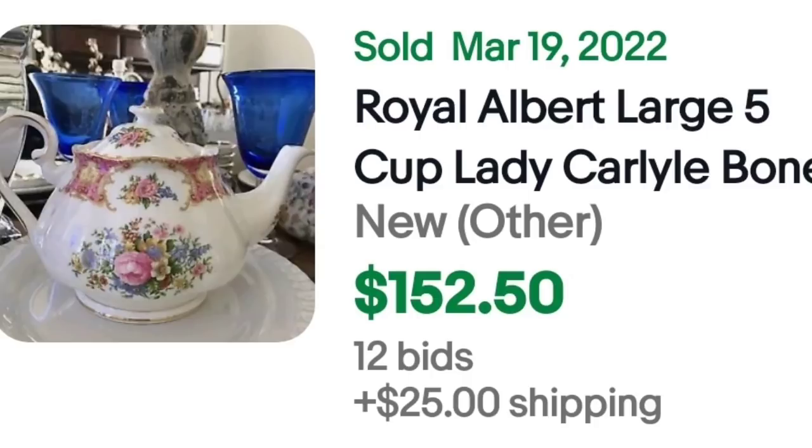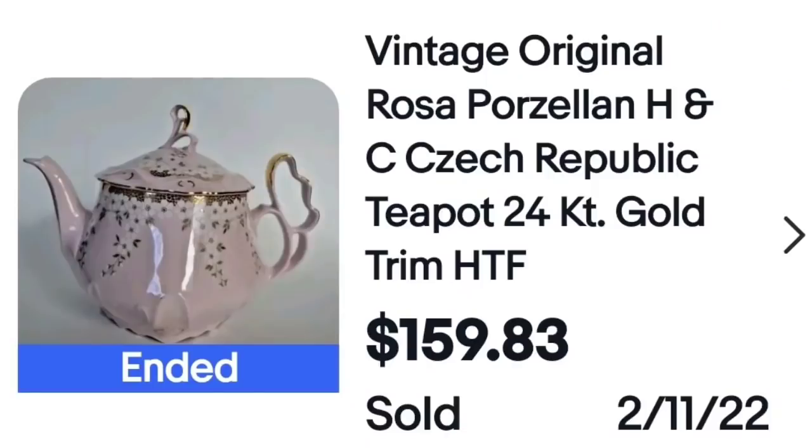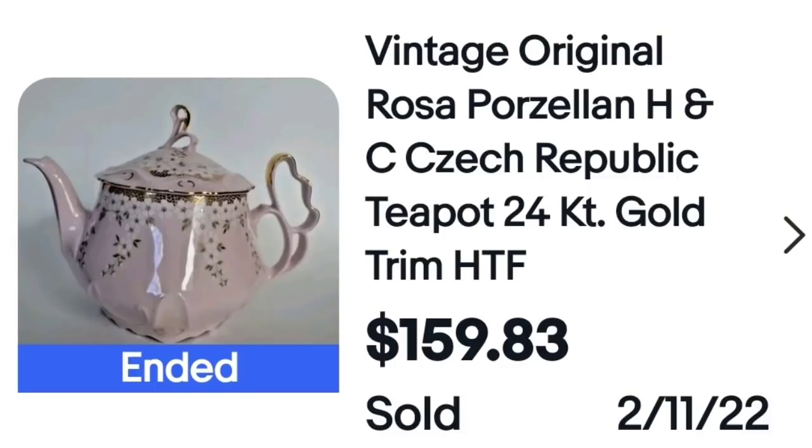It is really hard to see on this picture. The seller's picture actually was pretty out of focus, but it is marked Royal Albert and it does say it is Lady Carlyle. Up next is a very, very pretty little teapot. This one is Rosa Porcelain, Czech Republic, 24 karat gold trim. This one sold for $159.83. Again, on the bottom, you can see it was very, very clearly marked. This one isn't overly impressive to me, but it definitely fetched a good price.